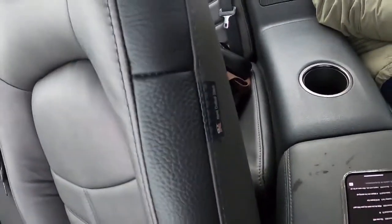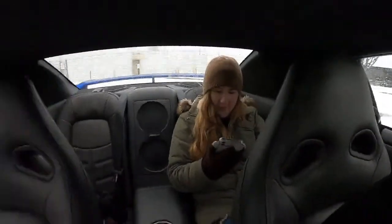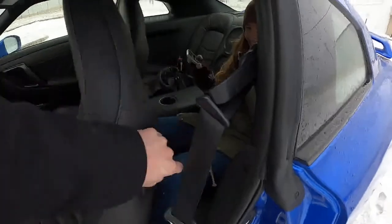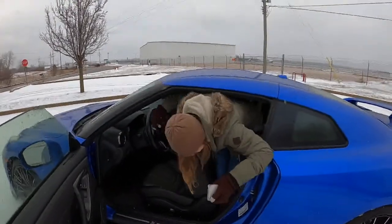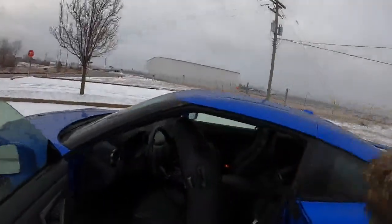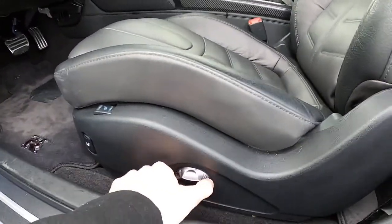Handcrafted stitch leather. Interesting. If I'm not mistaken, these are hand built in Japan. That's cool. All right. Well, should we let you out? Yes. Cool door handles. Pull that up. Get out. You are free. Okay. Barely. How? Wow. Okay. Let's get that back. Kind of a weird seat adjuster. You push it back. It's kind of weird, but also kind of functional.